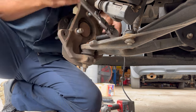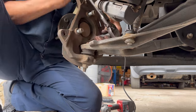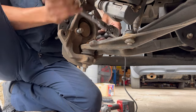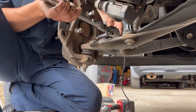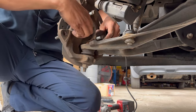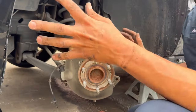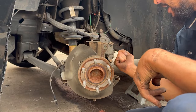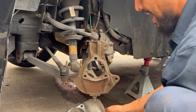And the torque spec is going to be 133 foot pounds for these back bolts here. All right. Pull them out like so. The next step, sometimes you have to take a hammer and bang it out. But in this case, it just fell out.